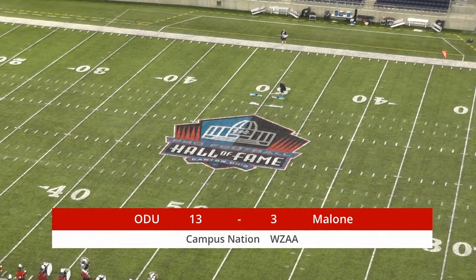I mean, these guys are also two great football teams. Of course, one's 0-3, one's 1-3. Tonight, first league contest. Well, actually, first league contest for Malone.